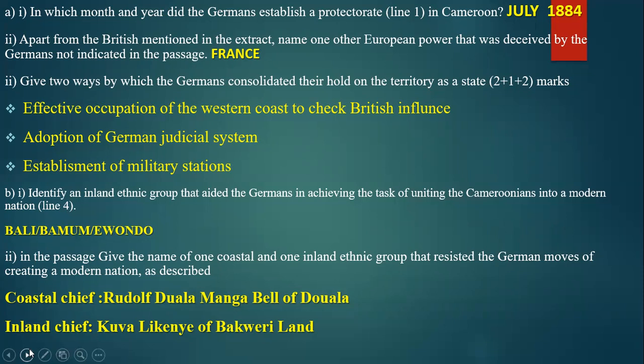The next question says, give two ways by which the Germans consolidated their rule on the territory as a state. Good. They consolidated their rule through what? Effective occupation of the western coast so as to check British influence. You have adoption of the German judicial system. You have the establishment of military stations.